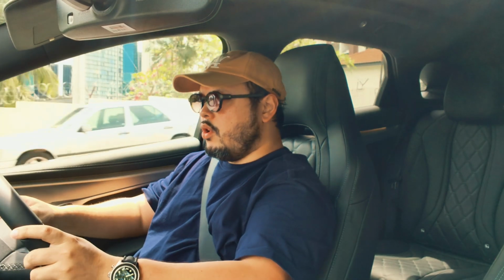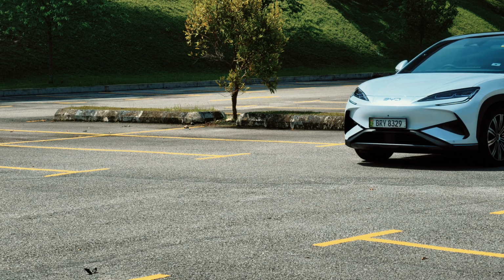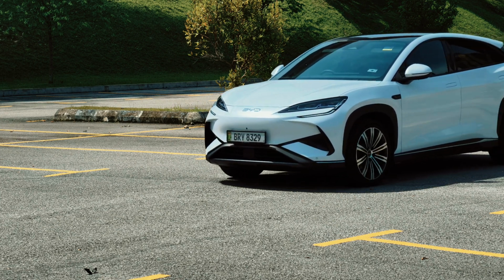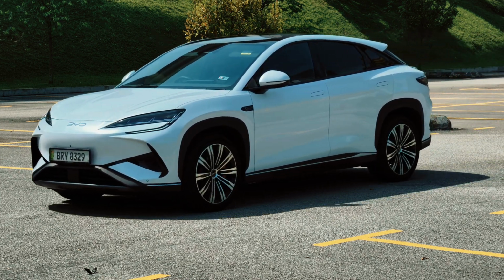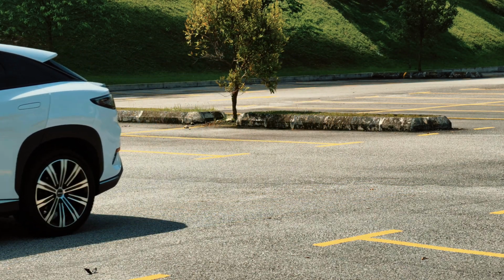Okay, so let's get on to the important bit, the driving bit. So if you think the performance badge means the ride leans a little firmer than what you get in, say, a Honda CR-V or a Toyota Harrier, no. It's never harsh, it's kind of floaty. The ride is definitely on the softer side. But if you prefer something firmer, it's something worth feeling for yourself during a test drive.